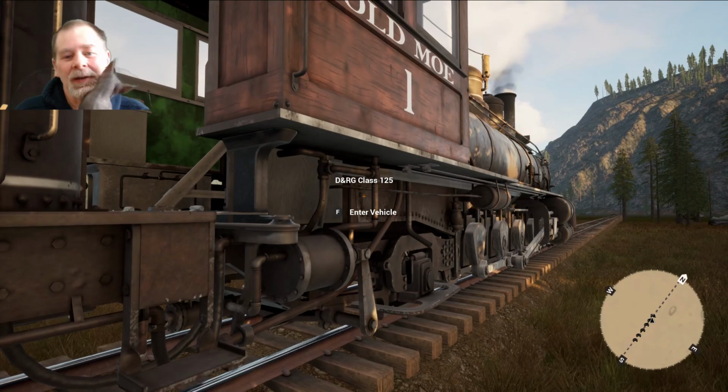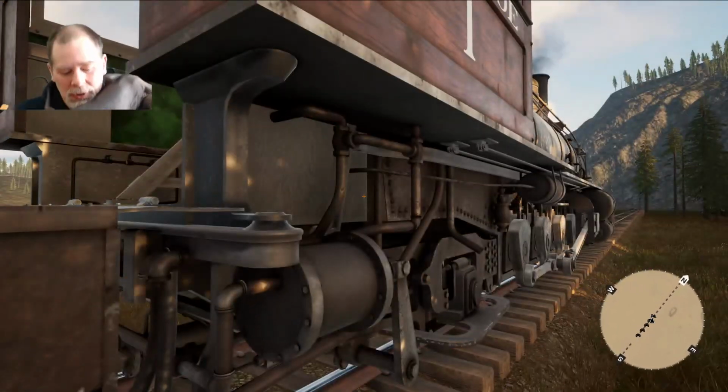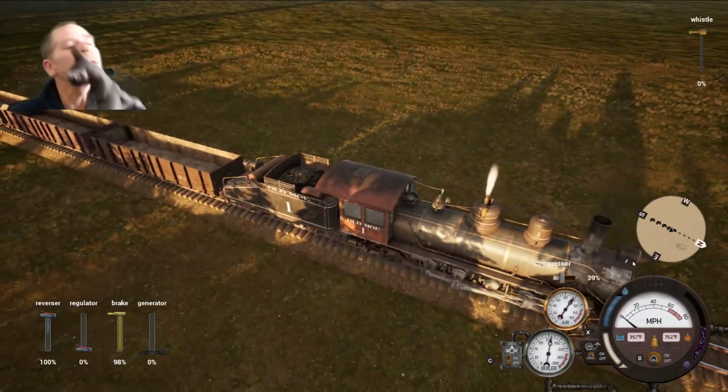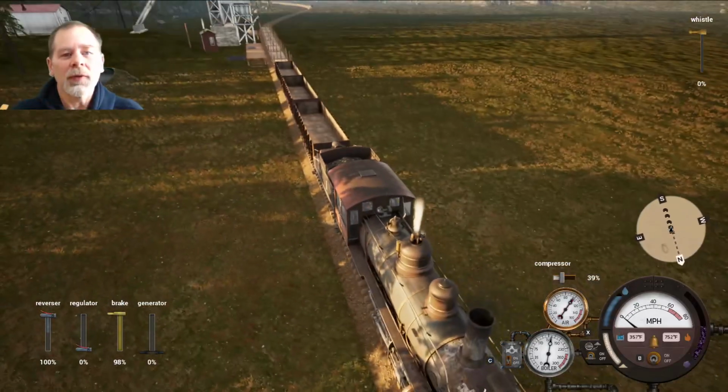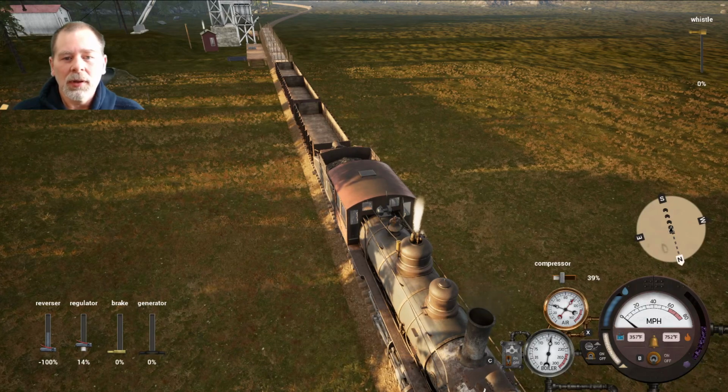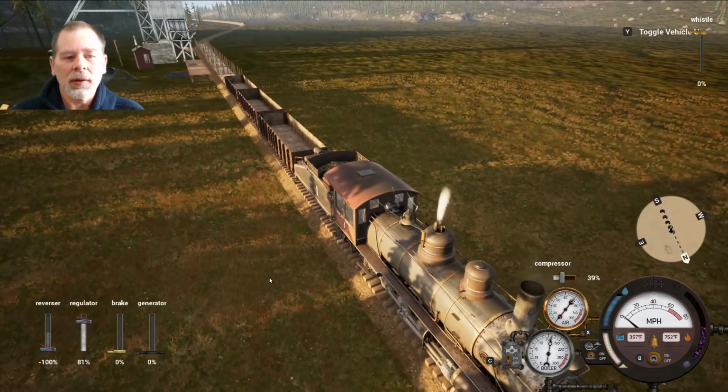We're going to go ahead and see if we can get all this coal loaded up, and if it'll let me get into the train here. We're going to get all the coal loaded up, and we've got a co-pilot as you can see here. Let me see, get this backed up here.